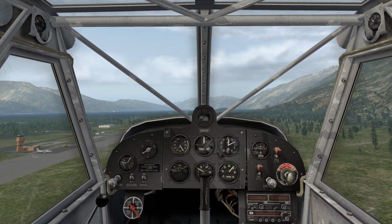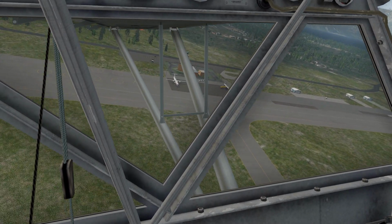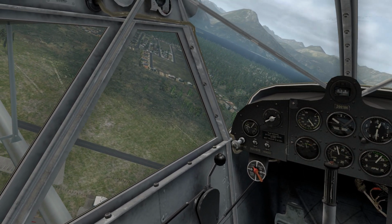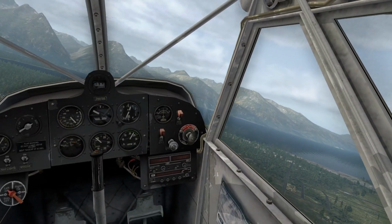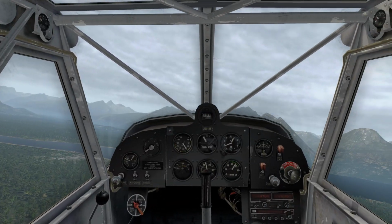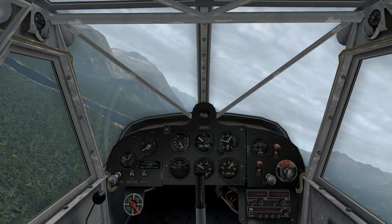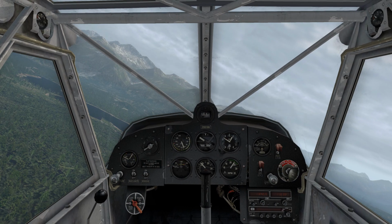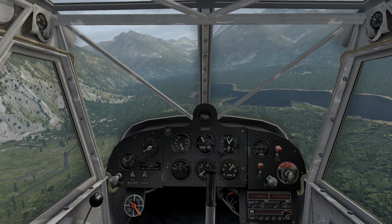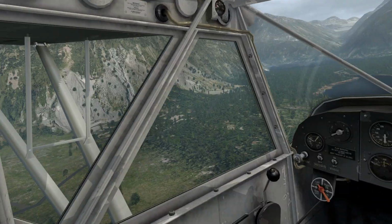Oh, that wasn't as hard as I thought it was going to be. Now this one's going to be trickier. This is going to be really tricky. The scenery is fantastic though. God, this is really pretty. And this is default too. This is no ortho scenery or anything else. Default X-Plane mesh. Feet in the air, didn't need to be that high. Okay, so I'm going to go to this little body of water here and then make the turn.